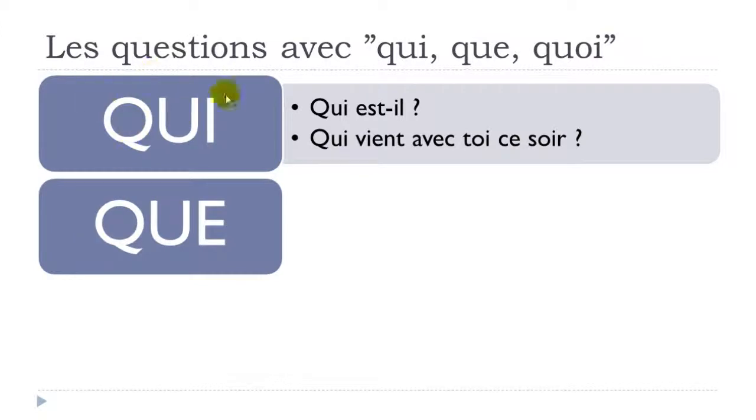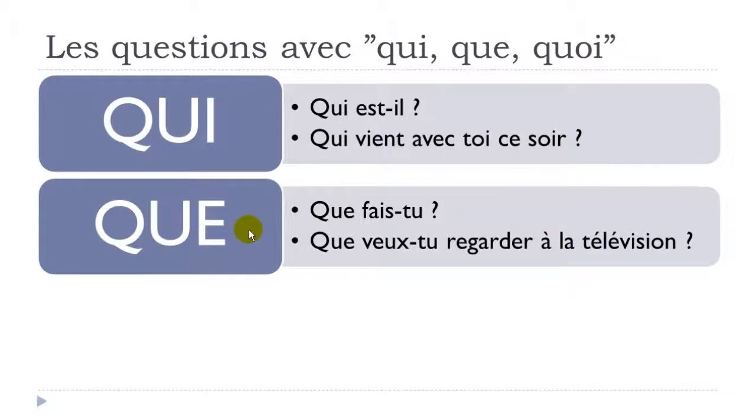Second one is que. So, qui, who, que, what. And then we'll see two examples here. Que fais-tu? Fais is coming from faire. Faire means to do. Que fais-tu? So what are you doing? What do you do?